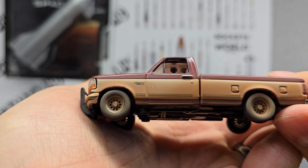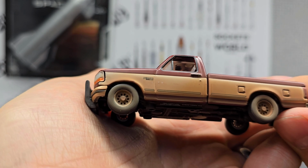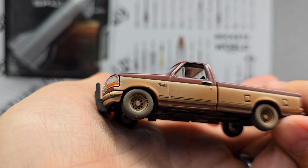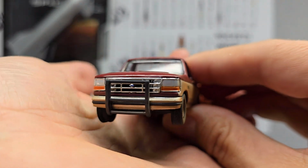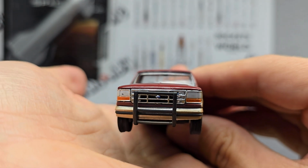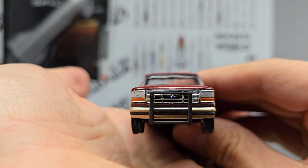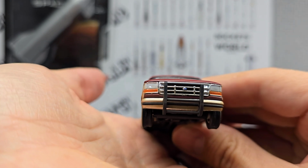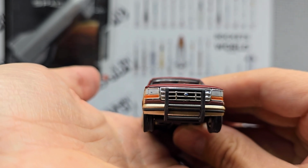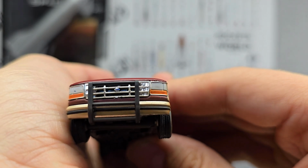Actually, really good even dirt spray. Seems like that's kind of hard to do for some die-cast companies. Not going to mention the one that I have complaints about. I'll be nice to them. But GreenLight knows how to do dirty cars. Yeah, looks like a little bit dusty in the bottom. So quite a bit of detail up on the grill area.